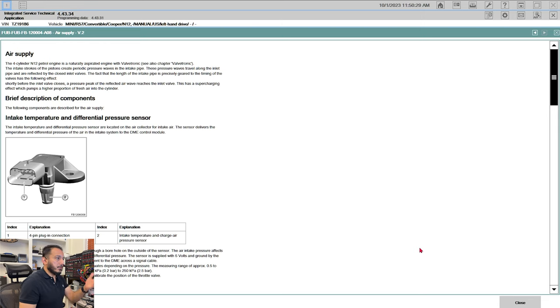If it's telling you, let's say, the intake temperature differential pressure sensor has a yellow, blue, and a white, and you go to the car and it's a yellow, blue, and a red, well, that's an error. Just make sure your pins are correct and you will be okay. But yes, there are errors. This is made by a human, so it can have errors, right?